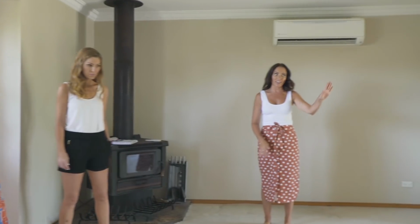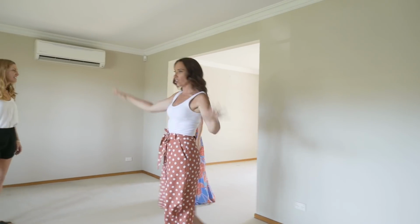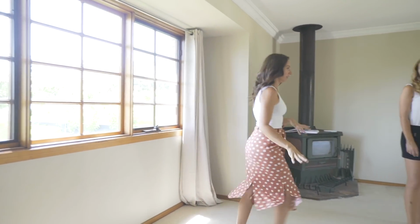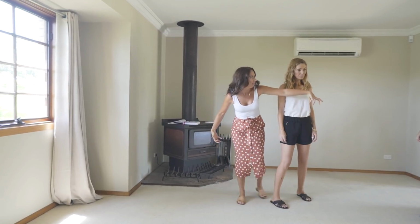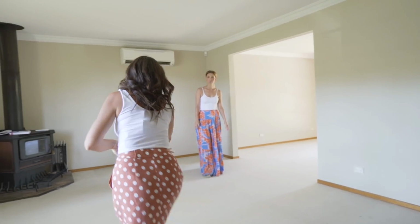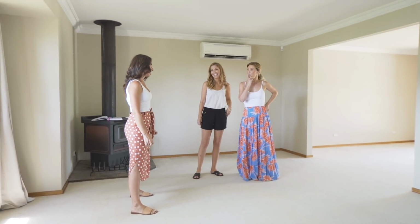Yeah. Because that wall there is actually getting covered in. The nature of this room is you've got to have lounge here, lounge here, maybe a one-seater kind of here, rug, coffee table here. You're actually making it practical. Yeah. I really like the owners of this house.